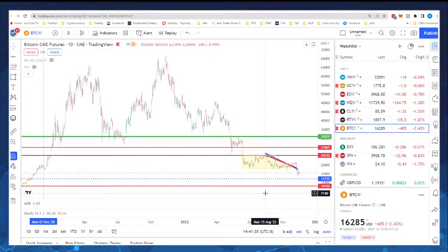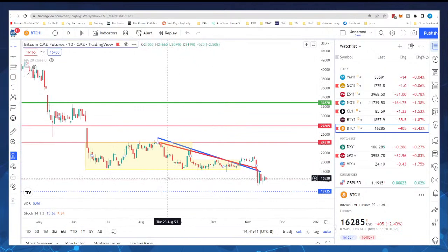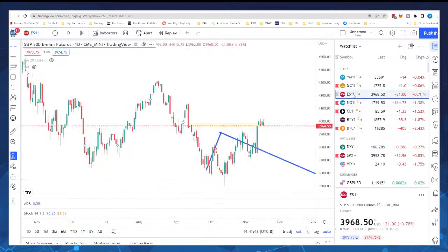The pain is not over yet. I don't believe so. Unfortunately, it's boredom. You're right. It was the most exciting thing out there. Now it's kind of like, meh, doesn't look so good. So that's my take on Bitcoin. And there's the S&P. Was talking about descending triangle. That was down 0.78.